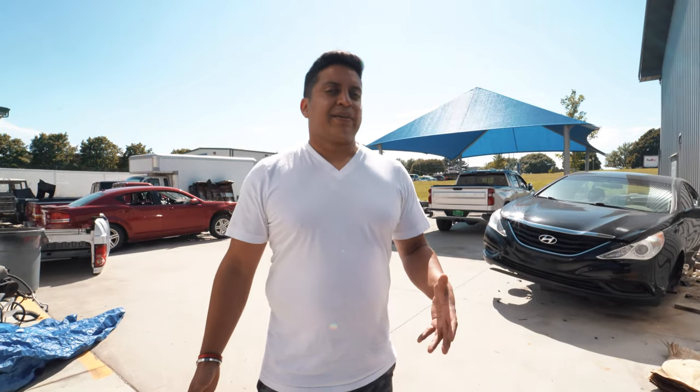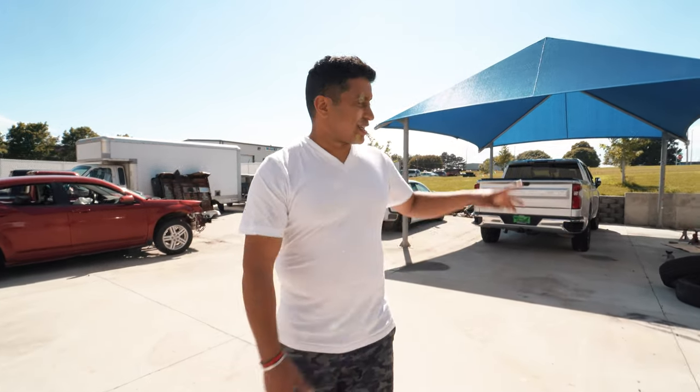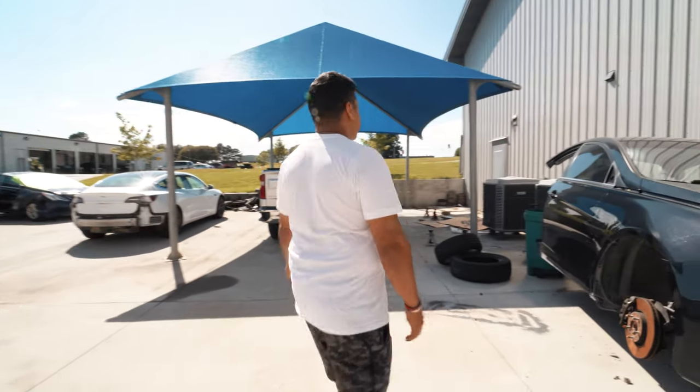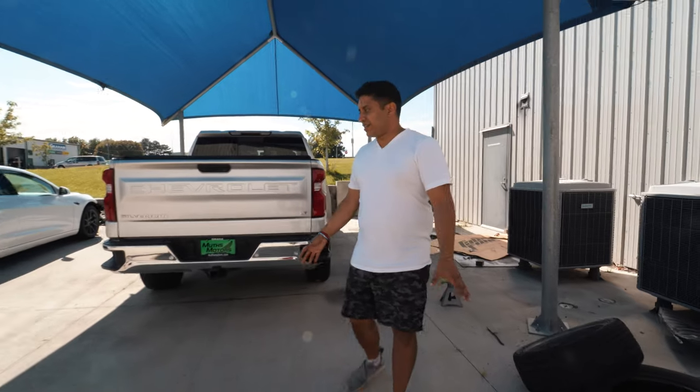Tuesday update at the shop. Got a bunch of stuff done on Monday. We've been having really good progress this week. We got three wraps going out and we just got some wheels done on this brand new Silverado. Nothing better than a brand new truck, getting the windows tinted, getting the wheels done.